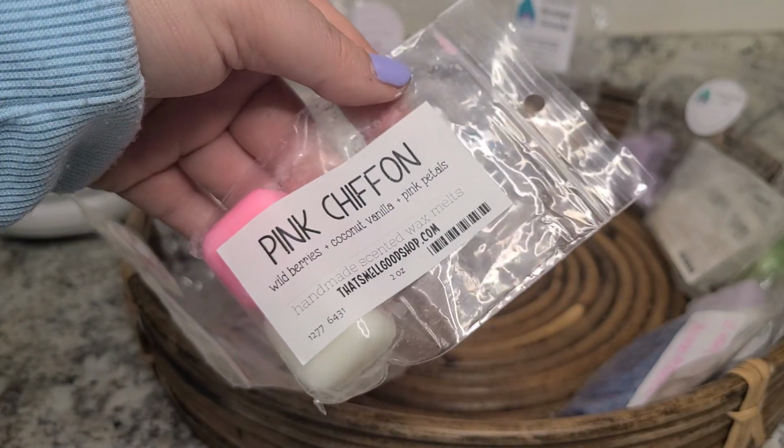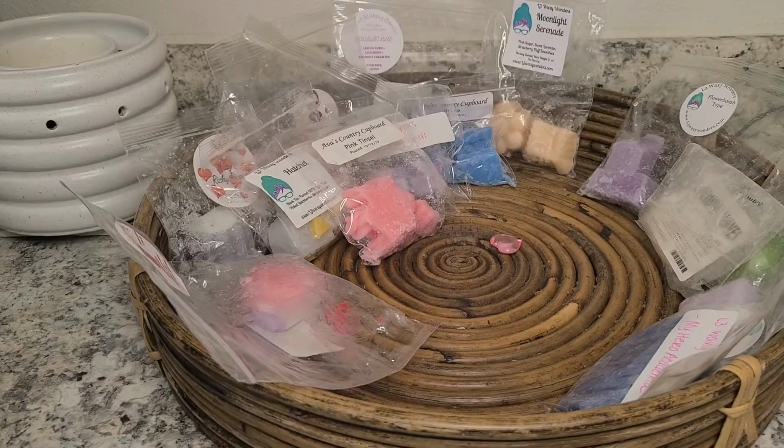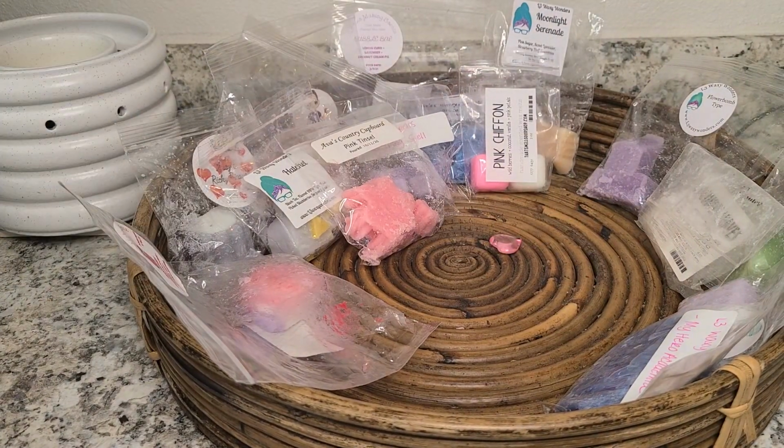We have Pink Chiffon from That Smell Good Shop in Wildberries, Coconut Vanilla, and Pink Petals. This one was pretty soft when it, I don't know. Let me smell this again. This smells different. Hold on. I think it took on the scent of something else. It smells kind of minty. But it's supposed to be the Bath & Body Works Pink Chiffon.